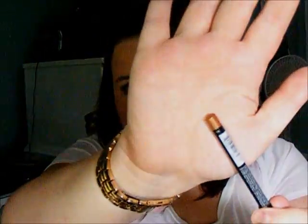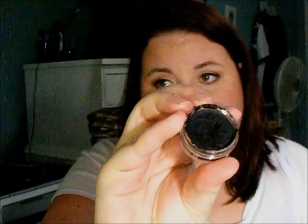And then I used this brighter gold as a liner, and I used that same brown just to deepen up the outer corner. And then for waterline, I used NYX eye pencil in 24 karat, which is just a nice orangey gold. Then for liner, I used matte number 77 from Inglot. Then for mascara, I used Buxom and the L'Oreal Voluminous False Fiber Lashes, which this is just about done because it's getting way too dry, really hard to open.